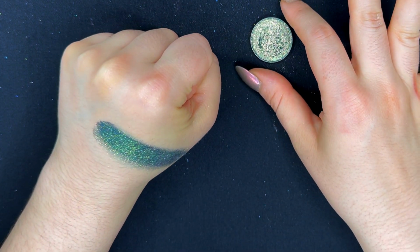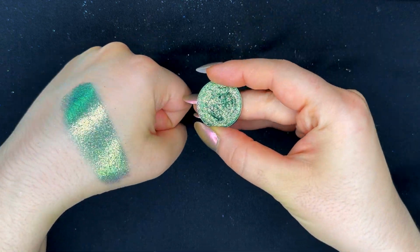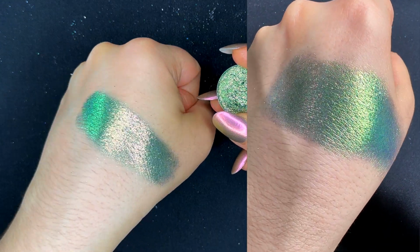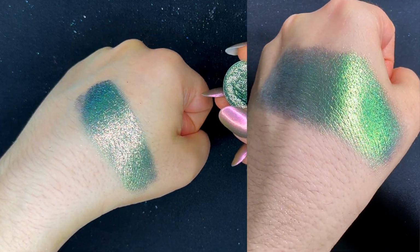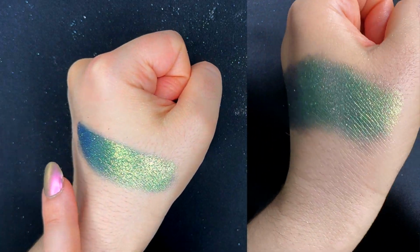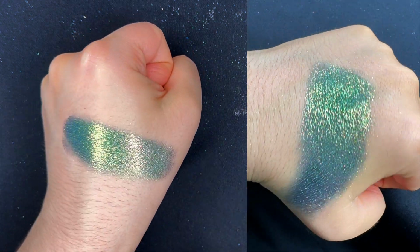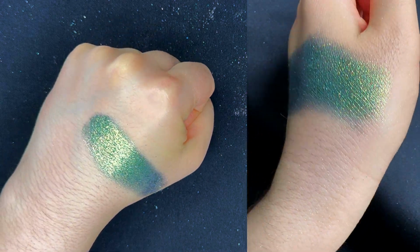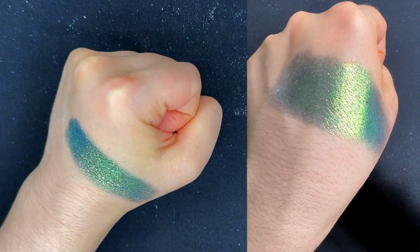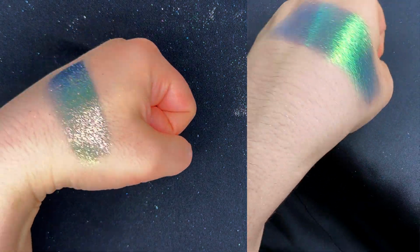And the shifts on this one are very similar to Sculpture, except for the fact that this one looks so much more metallic. Sculpture was a little more diffused and a lot more smooth. But you can see the same shifts. So teal to green to gold to some sort of a neutral, all the way to that same purple color. And it totally gives me the earthy vibes.